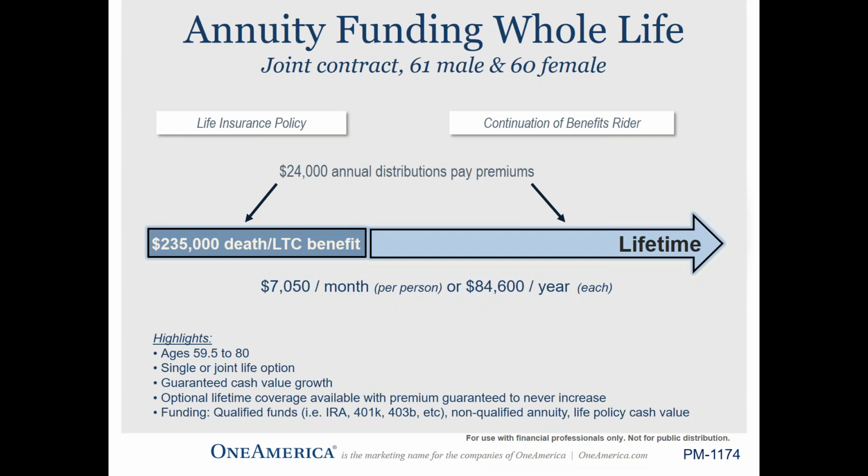So their $200,000 turned into a tax-free death benefit of $235,000 and an infinite long-term care pool the clients can never, ever outlive, with a monthly tax-free income stream of $7,050 per person, or once again, if you like to think of it as an annual income stream, $84,600 of tax-free income per person per year if they ever needed long-term care. So huge opportunity here for these clients.